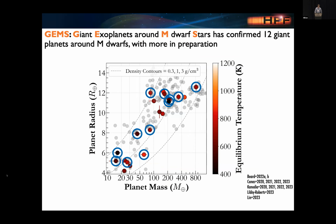Here I'm showing in this diagram planet radius as a function of planet mass, highlighting M-dwarf giant planets with the colored dots. Before GEMS started, only 4 giant planets around M-dwarfs had precise mass measurements. With GEMS, we've detected and characterized 12 additional giant planets, which has allowed us to start to ponder questions of how this sample of giant planets around M-dwarfs compares in their radii, their masses, their atmospheres to giant planets orbiting hotter stars.